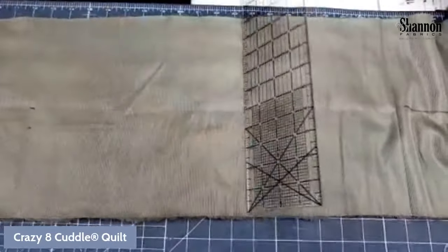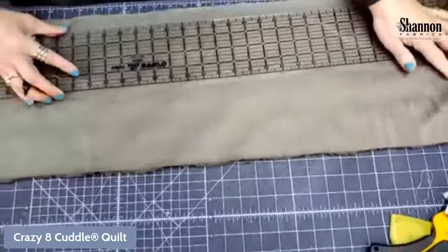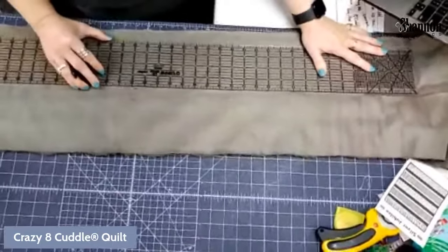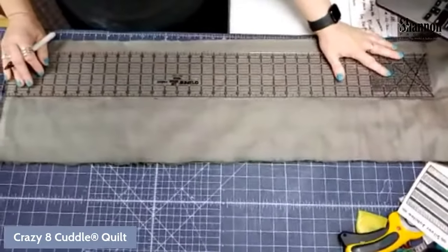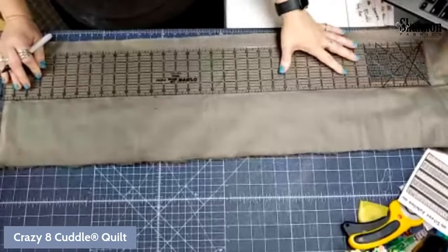And if you were quilting, that would matter, but because we're cuddle quilting, it doesn't really matter. This is one of the things that I really like about cuddle: there are times that we get to be careful and there are times that we don't have to be.